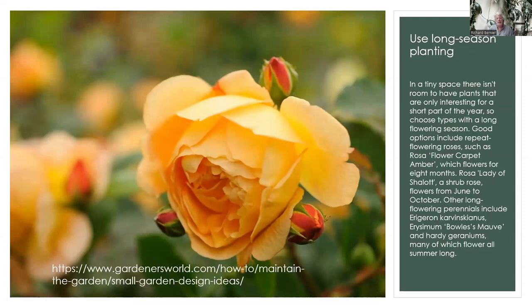Long season planting. Now, long season is there are roses, floribundas, that will flower all year round, or not all year round, but all summer long. There's other shrubs. There's perennials that you can get that will flower longer periods. And if you're just starting your garden, your small space garden, maybe put in some annuals and dress it up.